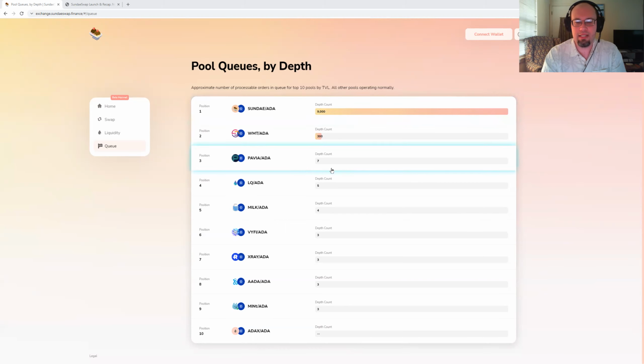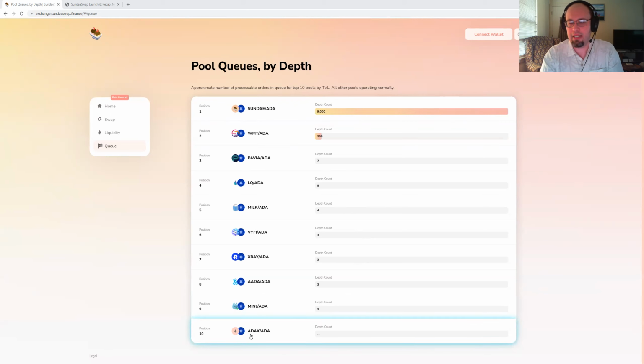But these would all take like a few minutes for the swap to go through. Like there's just 7 waiting in queue, 5, 4, 3, 3, 3, 3, 3. And these are just the top pools. So there's over 300 pools on SundaeSwap, and all of them have no queue after these 10. So for the majority of the SundaeSwap DEX, all of your transactions are going to go within a few minutes.